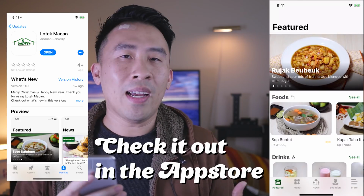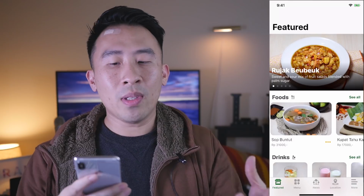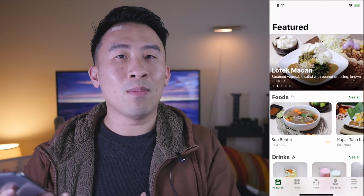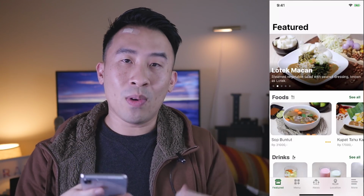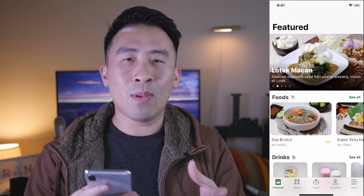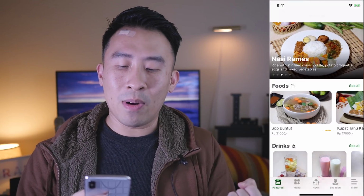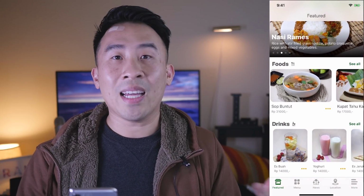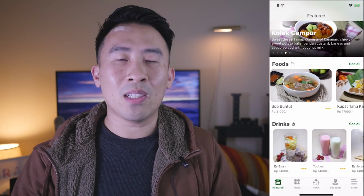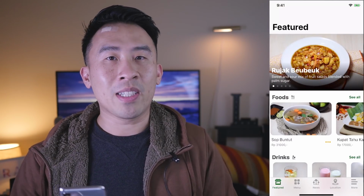As far as my understanding goes, it's an application that is meant to showcase all of the menu items that you can purchase at this restaurant called Lotek Macan. Hopefully I'm pronouncing that correctly. And this is a restaurant located in Indonesia. Hopefully by browsing this application, you'll see exactly what you want to buy if you actually want to eat at this restaurant. And so that's the basic summary of this application.